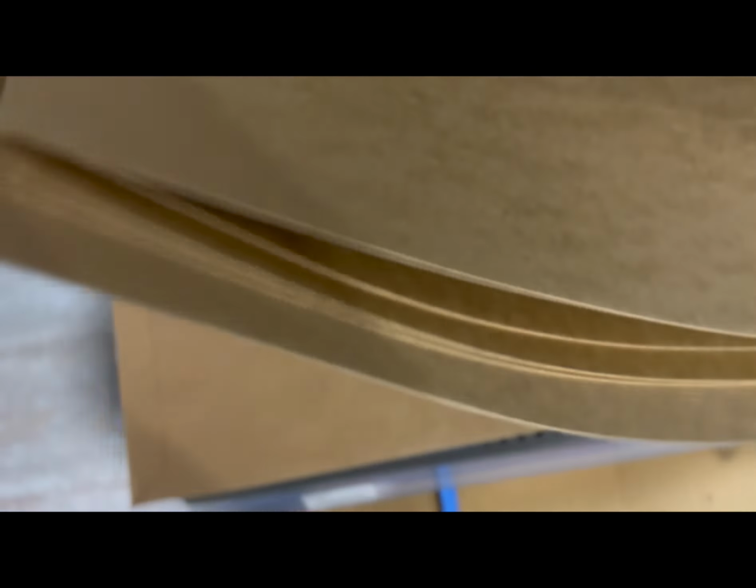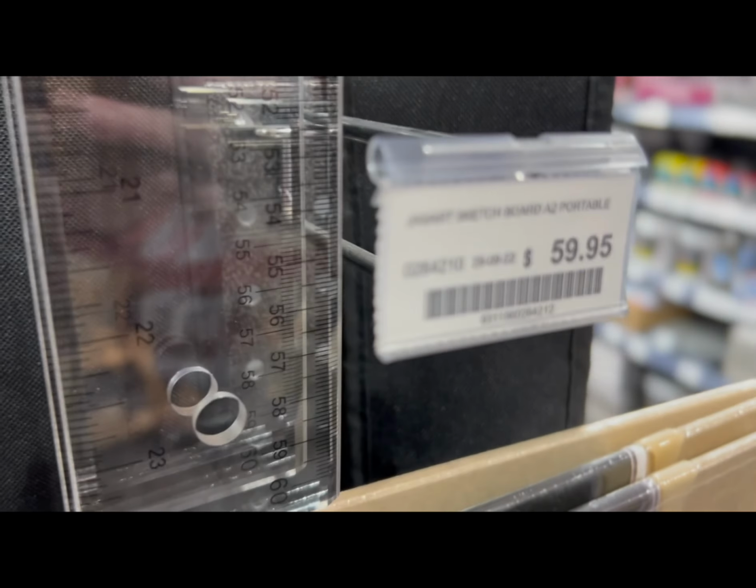At some point I should probably get a drawing board for other life drawing classes. I have a life drawing class coming up in July. I bought a short course, but I reckon I'm just going to use a big thick piece of cardboard or something. Okay, yeah, I'm not buying it right now.